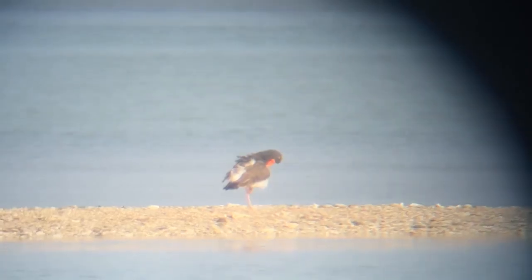So we just got the oystercatcher. They're pretty unmistakable. I'll pop some video up on the screen right now of it. A lot of laughing gulls and royal terns flying around right now. So I got a Forster's tern.